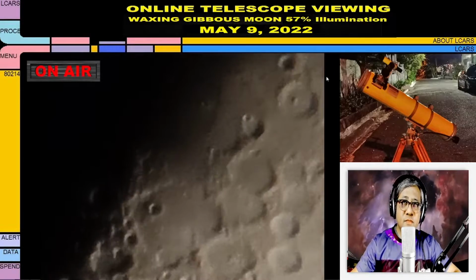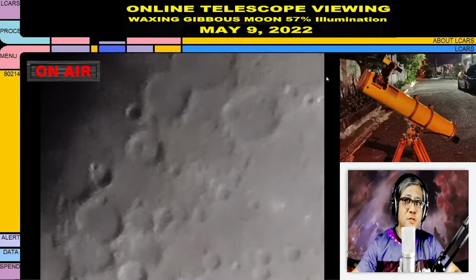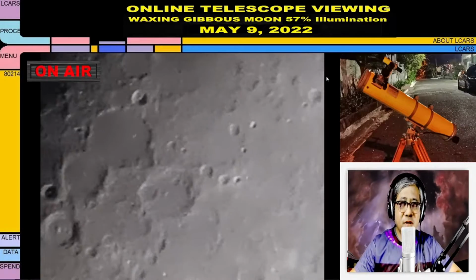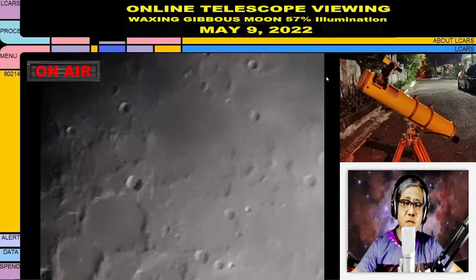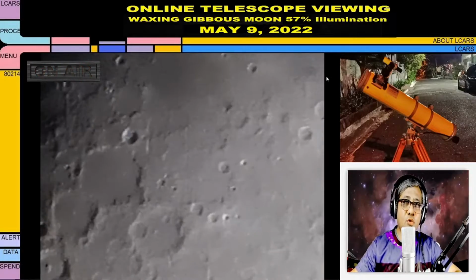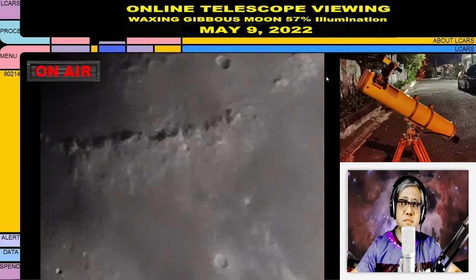Ayan po, no? Ako'y tumatahimik lang dahil ako'y namamangha talaga sa mga craters na yan. Alright, the surface of the moon, mga ka-spacers, is scarred by millions. And kung makikita nyo, mostly circular po yung mga impact craters na yan. And these impact craters, mga ka-spacers, they're caused by asteroids, comets, and meteorite bombardments.